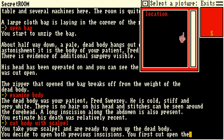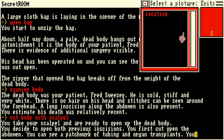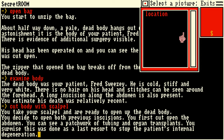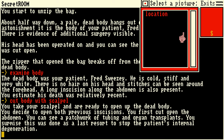You take your scalpel and are ready to open up the dead body. You decide to open both previous incisions. You first cut open the abdomen. You can see a patchwork of tubing and organ transplants. You surmise this was done as a last resort to stop the patient's internal degeneration.